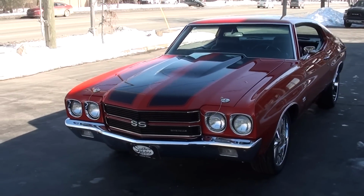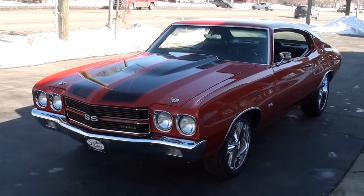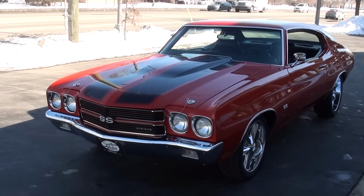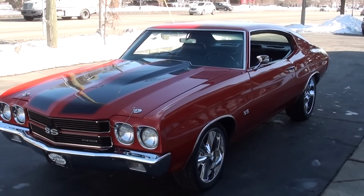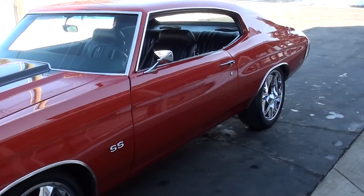Today, guys, we're going to take a look at just one wicked 1970 Chevrolet Chevelle SS. Guys, this car is bad to the bone. If you don't want something fast, this is not the car for you. Car has 900 miles on a complete frame-off restoration.